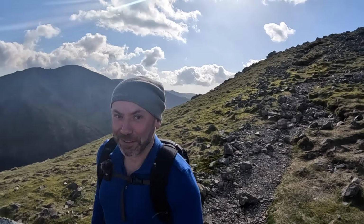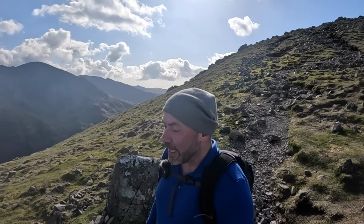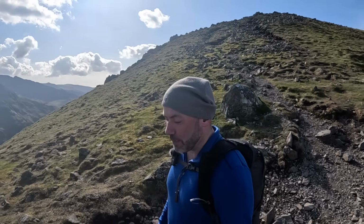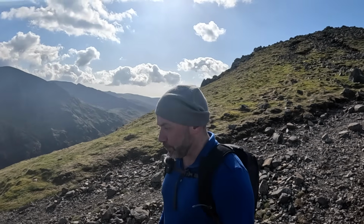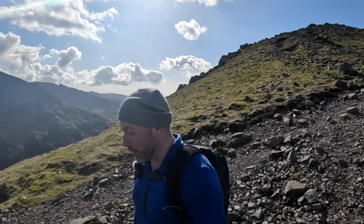Because I've had a little while to think about this walk, because I had to abandon first and pick up now for you. The hike up to Red Pike is quite steep, so although I did see quite a few different types of people on there, do expect it to be quite challenging for you.